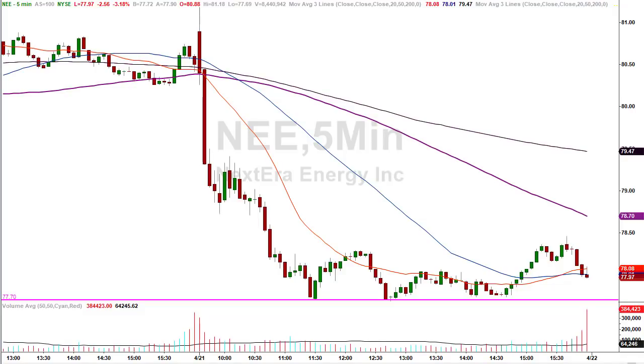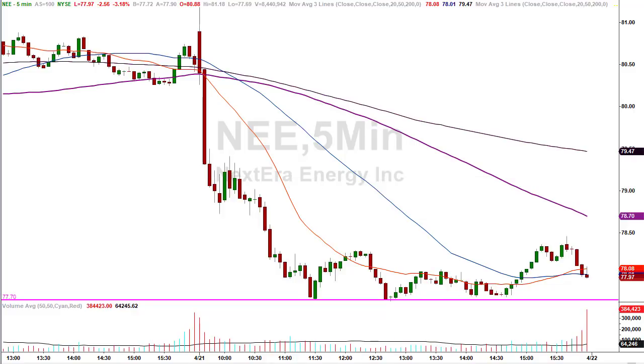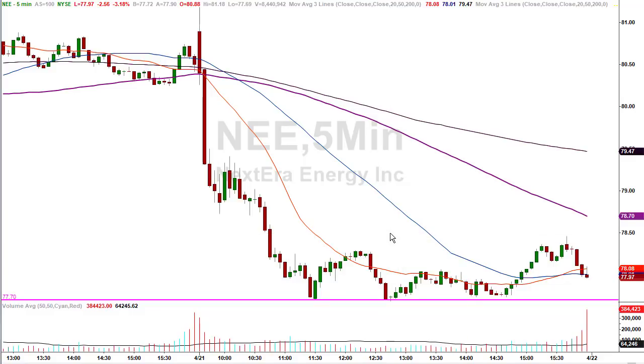NextEra Energy, we put this one in the camp of shenanigans. So on the board was 77.70. Here, in this particular candle ending at 11:30 a.m., they make a low of 77.71. They bounce away. They come back and they make a low of 77.69, so they circle the number, and then they begin to try and grind upward.